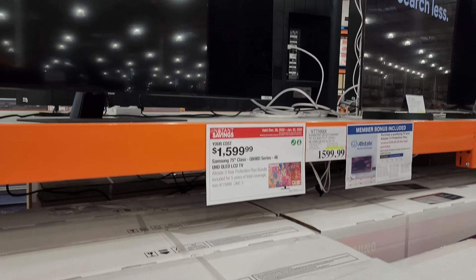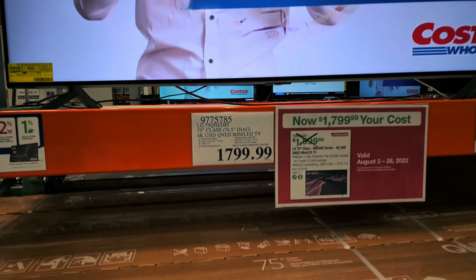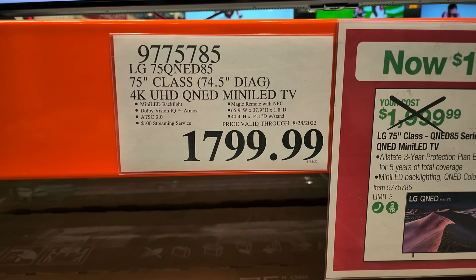Now, this is also the first place where I saw a QN80. Now, this might be last year's QN80, as we know. Only one version of the QN80 was released this year. The other two were canceled.